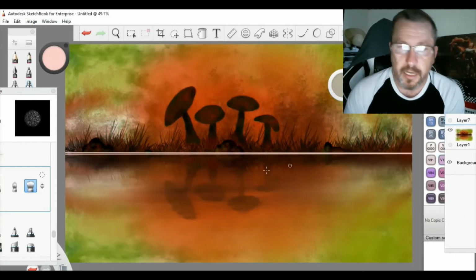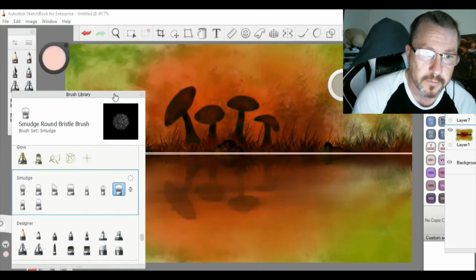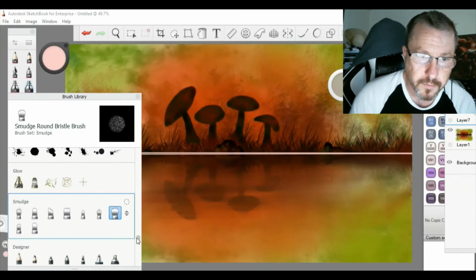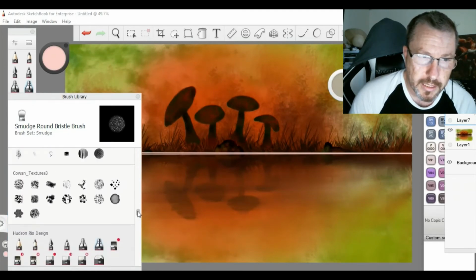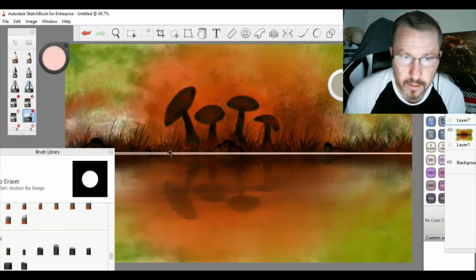Alright, so now this layer that I have this line on that we put in, what we're going to do is cut that line back a little bit. We're going to erase some of it out.